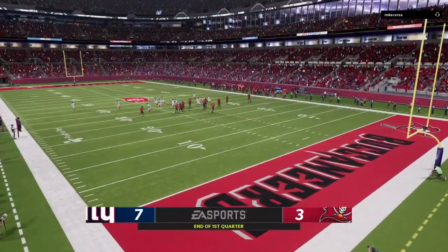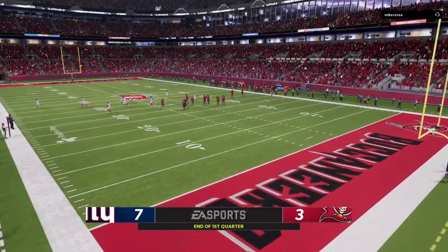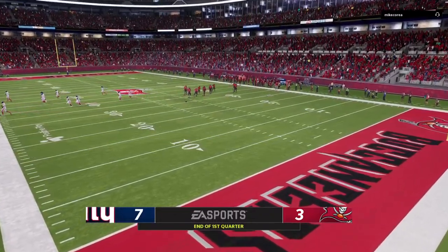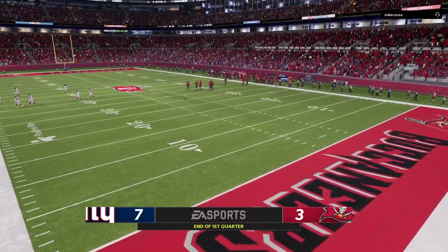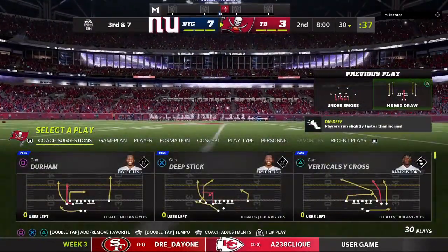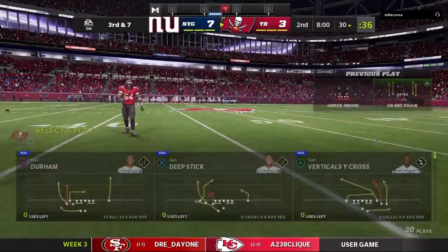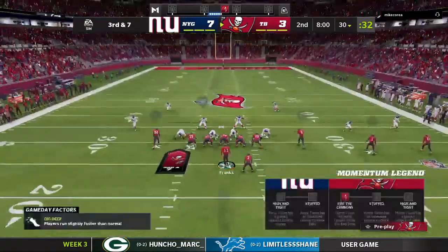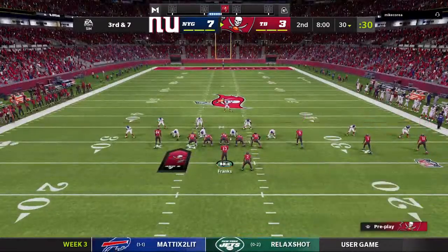After one, 7-3 the score on EA Sports. Buccaneers 3. On third down, they've been okay, 2 for 3 thus far. This is 3rd and 7.